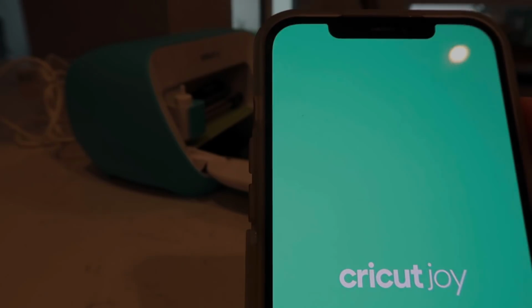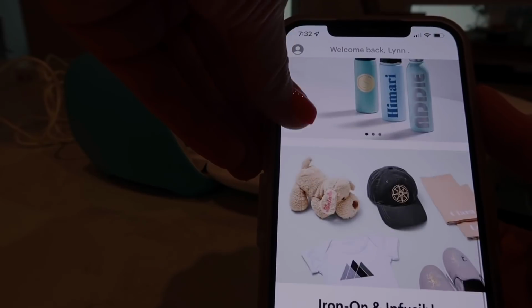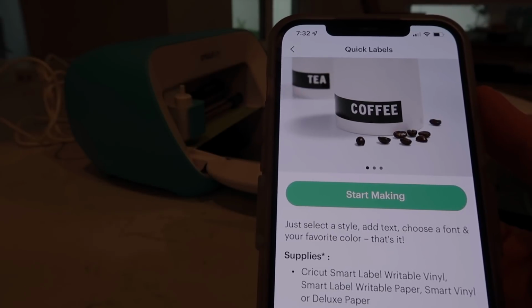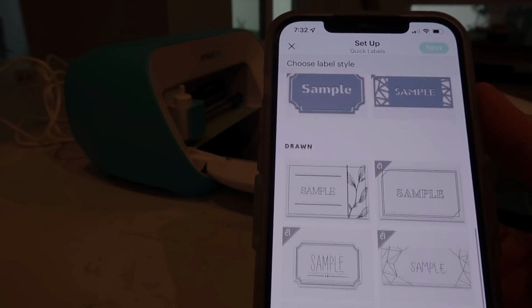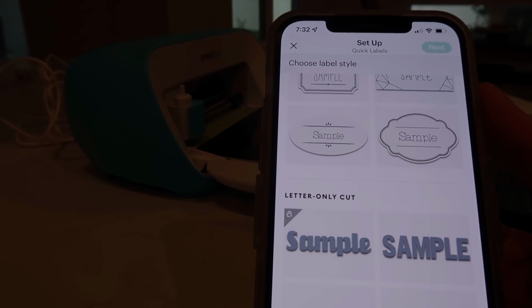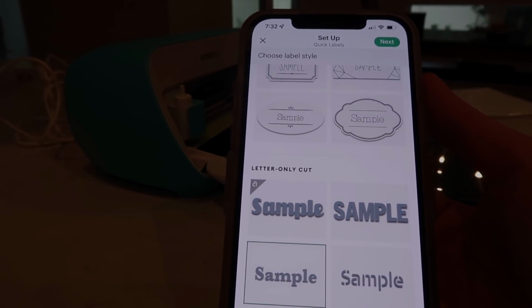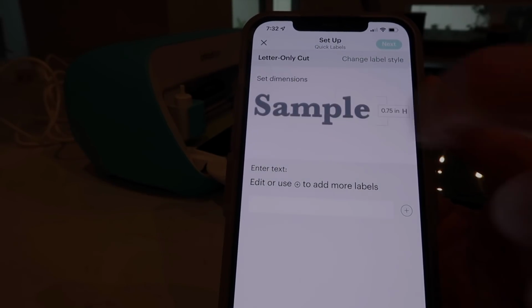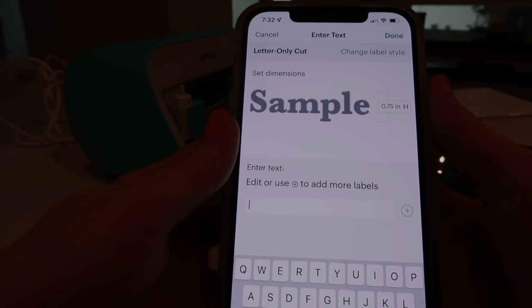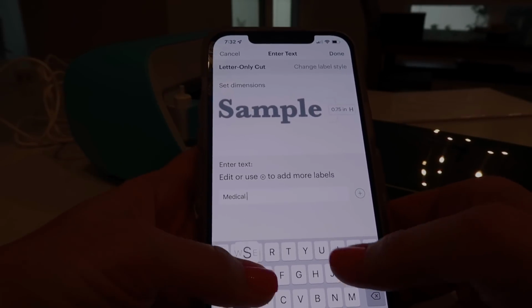I am going to use the Cricut Joy app here, as you see. Super easy and free to download. It has a ton of things that you can do on here and it is very self-explanatory. So if you're not familiar or if you're new to using the Cricut Joy, everything you need is there for step-by-step instruction. So I am going to do my labels here and you can see there's so many cute ideas that you can use. I'm going to add the smart vinyl and I am going to get to cutting.